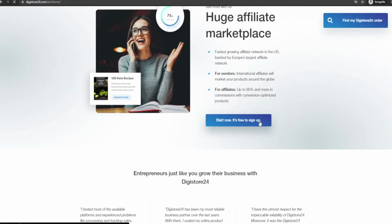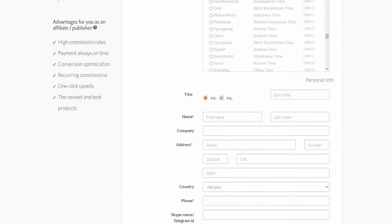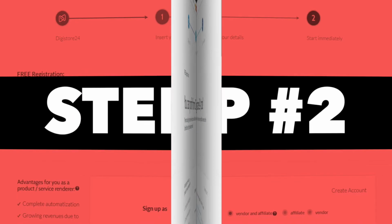So now click on start. Now it's free to sign up, and then from over here simply fill out this form, and once you fill out this form, after that register for absolutely free. And I'm going to catch you guys in step number 2.